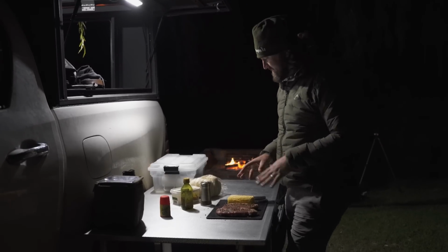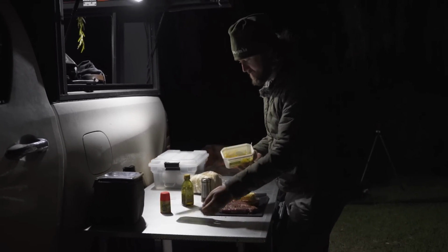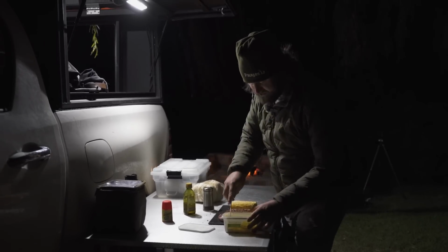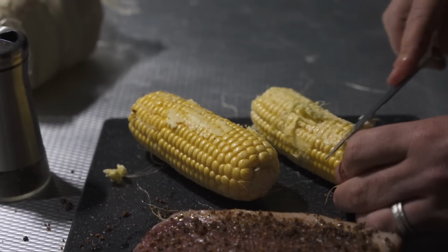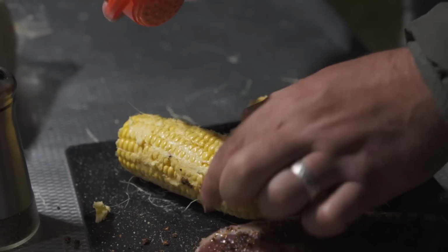And then on the mealies, we're going to do the classic butter and aromat, and then we're going to put them inside some tin foil and cook them over the coals. So just a bit of butter, which we'll spread all around them. Then I'm just going to take a bit of aromat. Done.